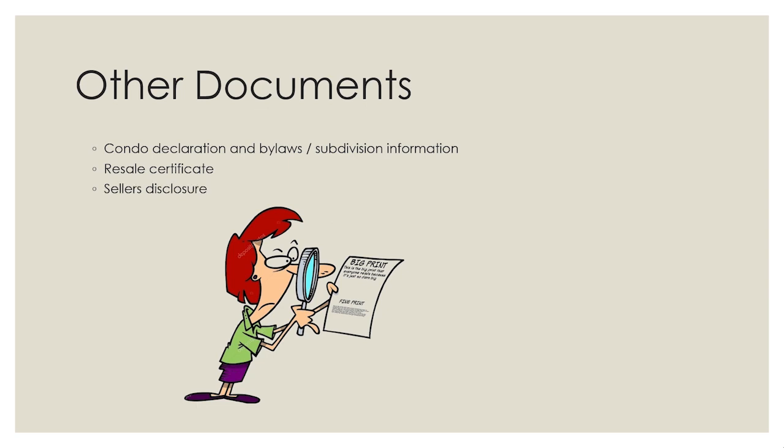In the seller's disclosure, the seller notifies you of any issues that they are aware of on the property, to the best of their knowledge, during the time that they've owned the property. This document is not required for foreclosures or estate sales.